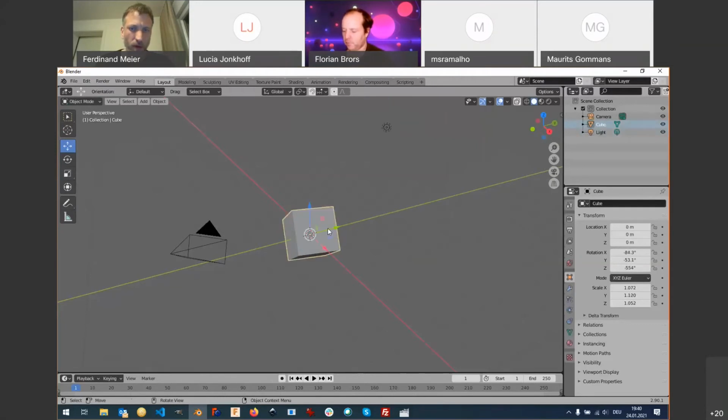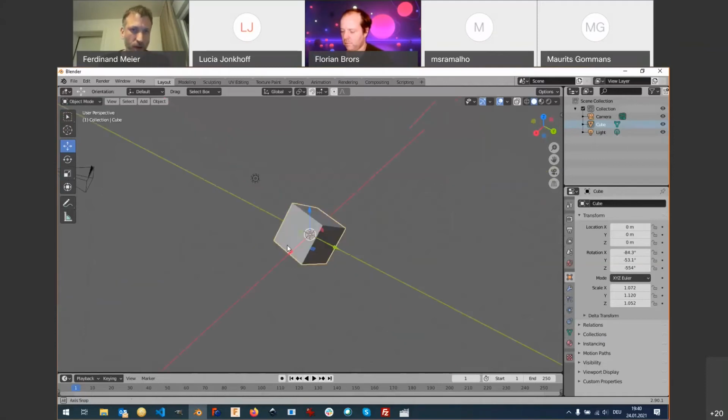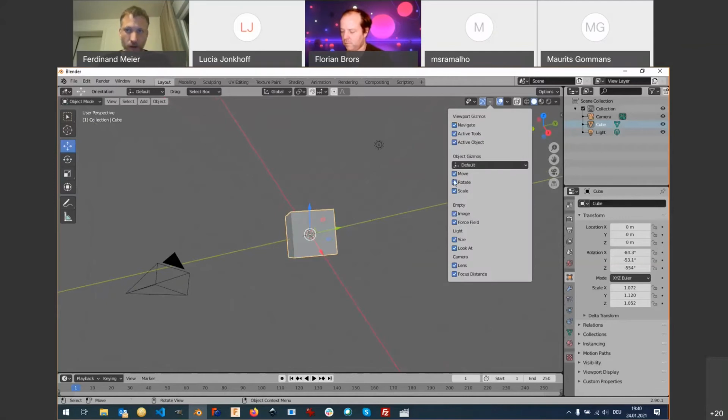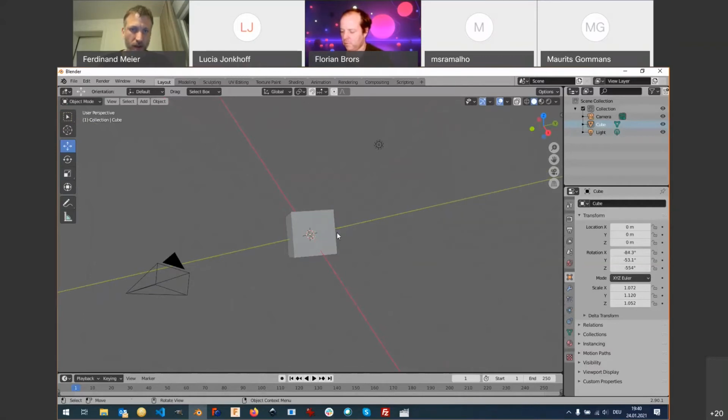Okay, there's also a way where you can have all three. Those arrows are called gizmos, and you could have all the gizmos at the same time, which is, I think, rather annoying. And what I normally do is I turn all the gizmos off. I don't like the gizmos. They get in my way, so I can just click on this one, and the gizmos are gone.